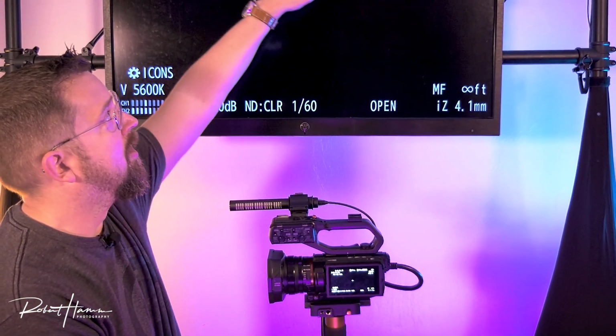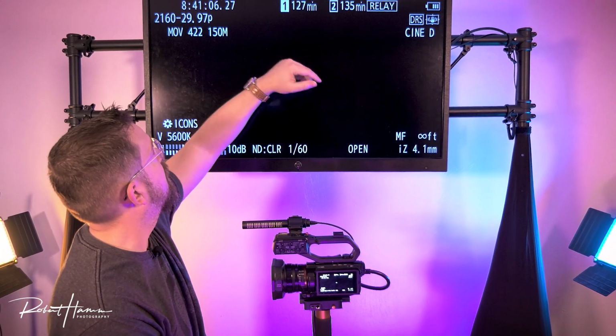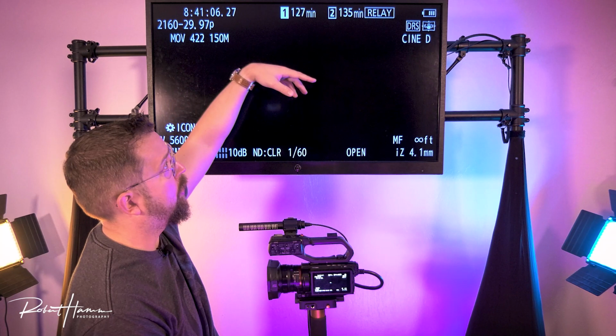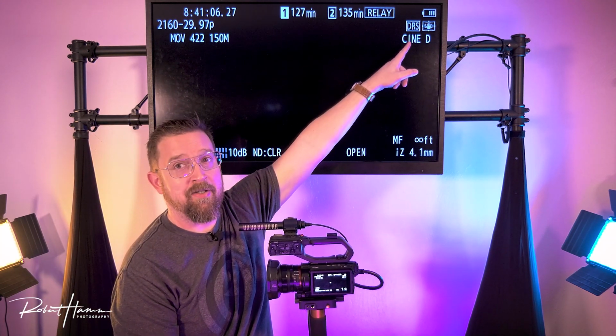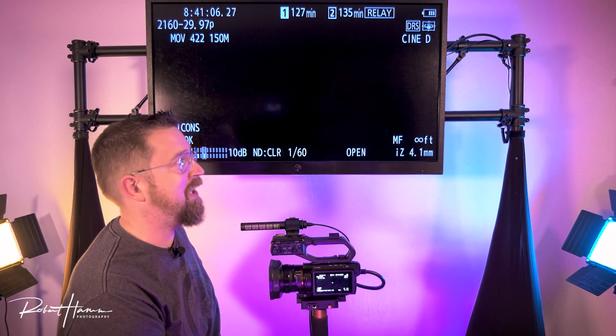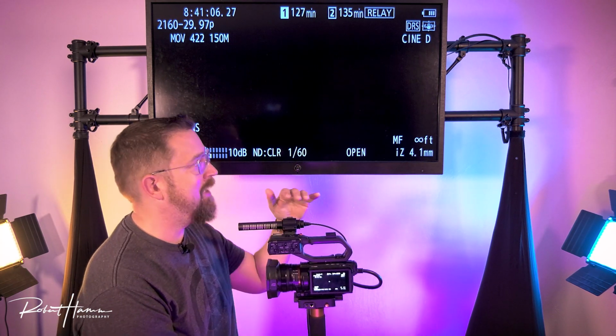Now let's actually talk about the menu and some of the things that you're going to see right here. We may not menu dive too much, but I want to bring this to your attention. This is a pretty small display to see here, but when you look at it a little bit larger, you can see it pretty easy. We've got our 2160 at 2997, that's our 4K 30. We're in profile with a gamma curve of Cinema D, or Cine D-like, which is in this camera the flattest profile that you'll get other than setting everything completely flat in the menu.